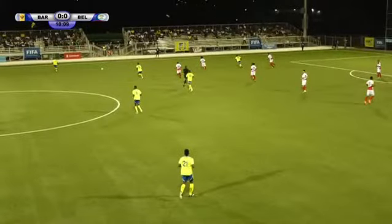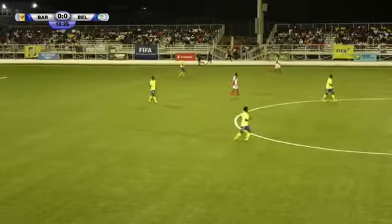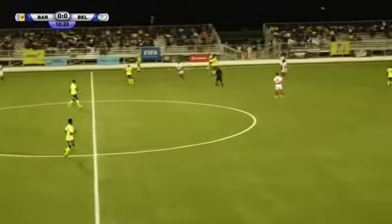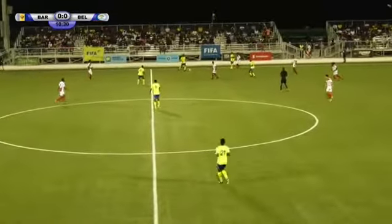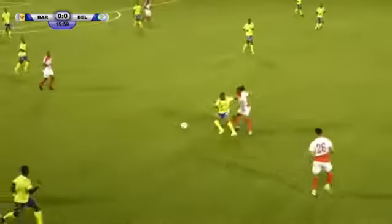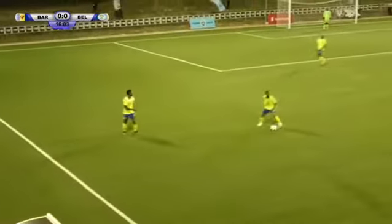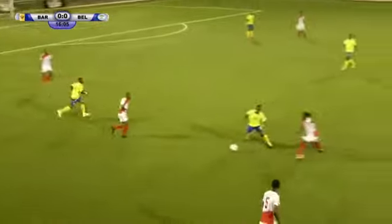Harris spreads it wide, line for a Barbados throw. 10.5 minutes gone in this friendly international. Barbados 0, Belize 0. Barbados decent ball to Sargent. Barbados with 3 touches on it. This is Holligan. First time we're calling his name for the evening. He needs to get involved here. Starting to knock the ball nicely now.